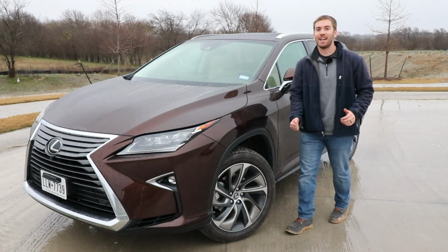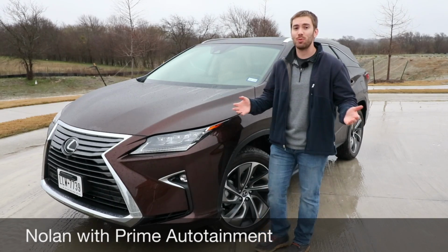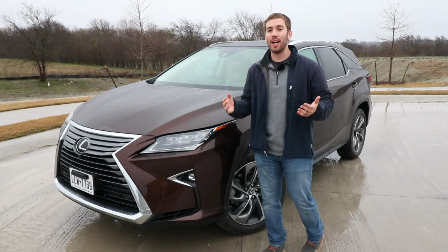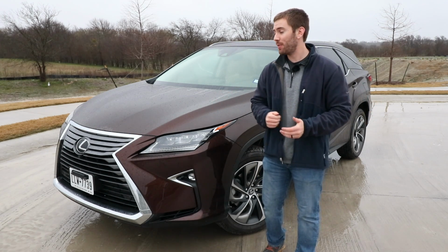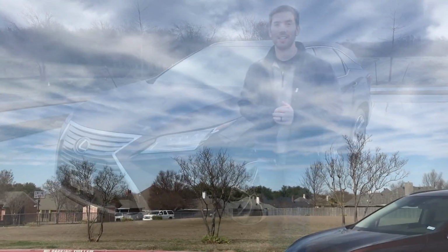Today we have the 2019 Lexus RX 350L. It's Lexus's bread and butter SUV, but in long form, and it's safe, quiet, comfortable, exactly what you're looking for in a luxury SUV like this. I'm gonna give you a full detailed review and test drive. Let's get started.